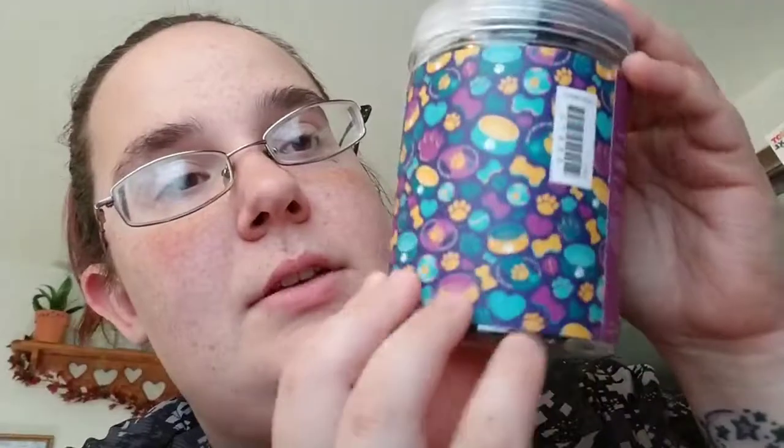But yeah, that is my haul from Scentsy. I will be putting in another order on Monday. If there's any scents that you guys want me to purchase that I have not yet shared with you or I don't have, just let me know and I'll order it, and I'll send you a sample if you don't know if you want to buy it yet. But yeah, I really love the packaging of this.